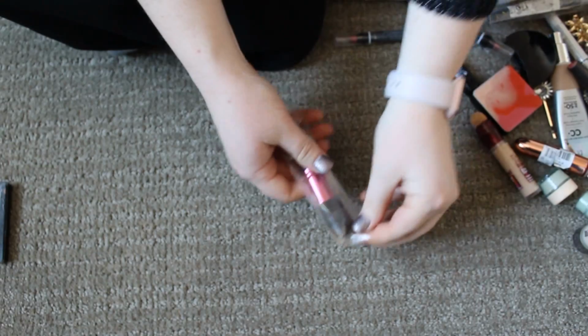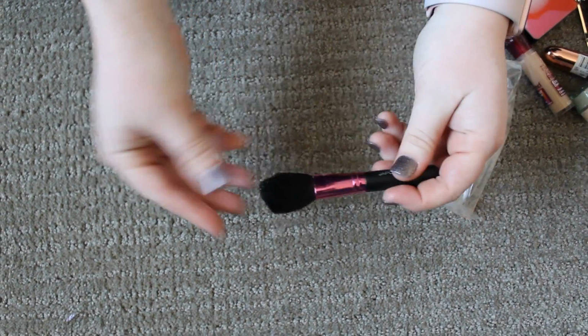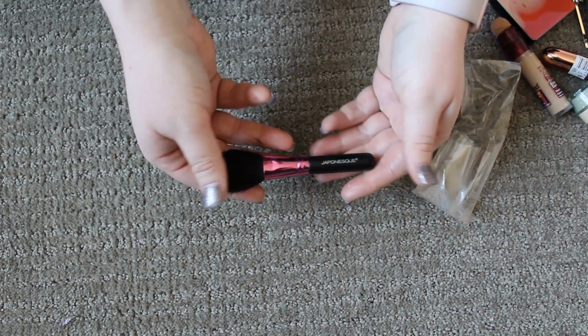And it's a brush by Japanesque. It's still completely in its plastic. So this one literally was never used at all. So that is really cool.